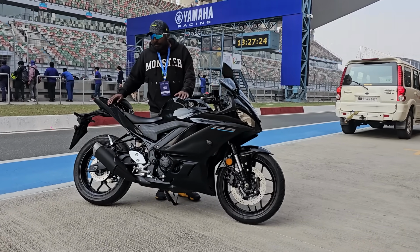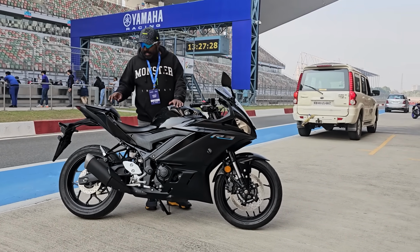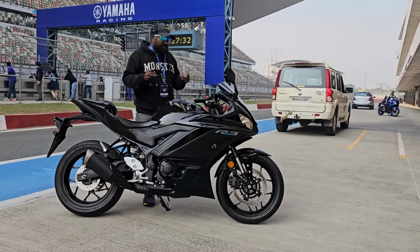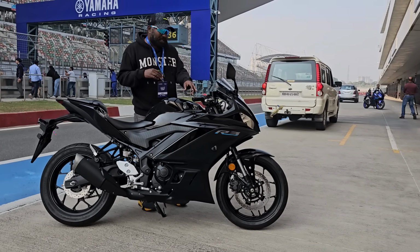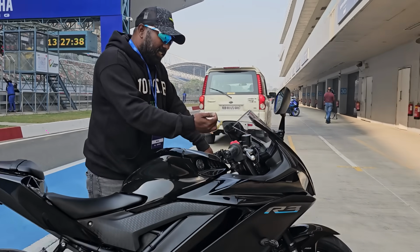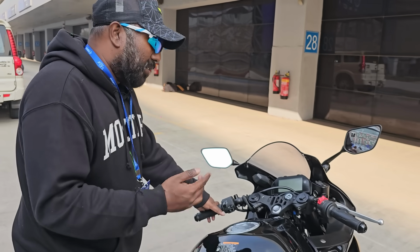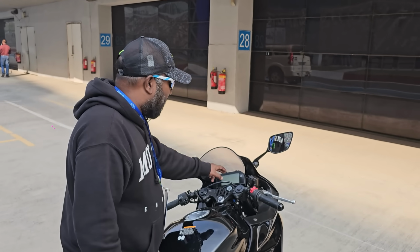Another thing, best part is the exhaust note. I mean, it sounds really, really satisfying. Even with the stock exhaust, you don't really need an aftermarket exhaust. So that is something you need to understand. In terms of switch gear, you can see that you have the starter button and engine kill switch being integrated. You also have a hazard light switch, which is a good inclusion for those who would like to tour on this bike. The dash is an LCD unit.